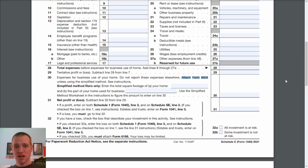Remember, like everything with the IRS, be honest, act in good faith. Don't do anything that you would not be comfortable defending in an audit, and you'll be okay.